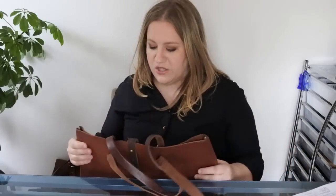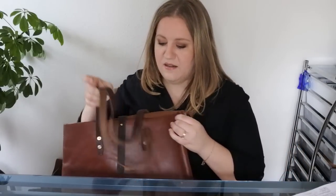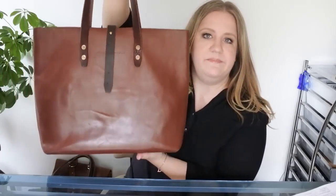The closure isn't the best because sometimes you'll shove it underneath your chair and it could fall over. So this does get in the rotation once in a while, but I haven't been confidently using it on trips. I use this around town a lot more. But I just wanted to show you a big option.